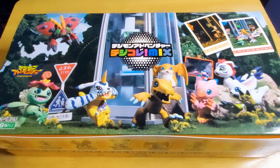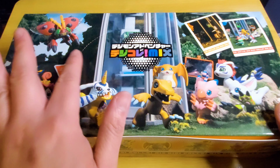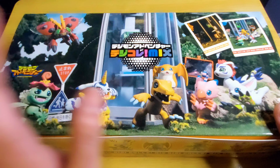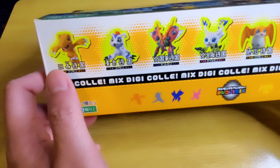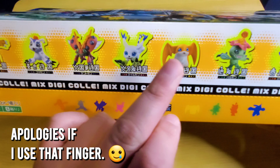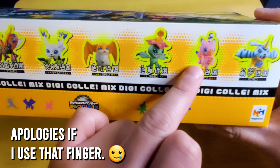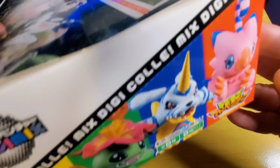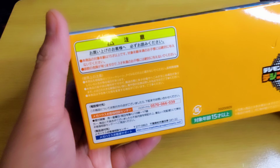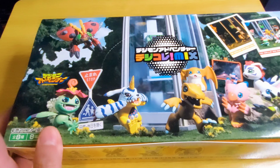So take a look at the box. We have a nice promotional image of the figures and some letters that I don't understand. I think it's Japanese. And right here at the side we have Agumon, Gomamon, Tentomon, Tailmon, Patamon, Palmon, Piyomon, and Gabumon. Right there on the side, some various warnings, I guess, and let's open it up.